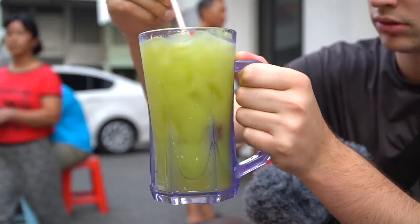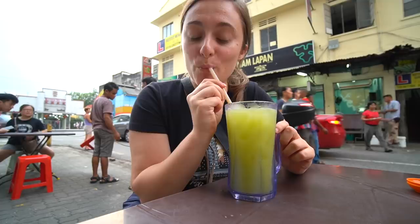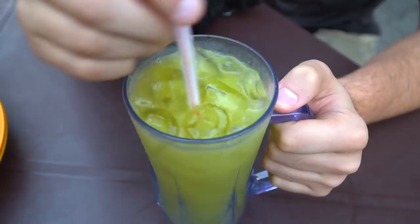So while we're waiting for our food, we looked around and we noticed that everyone at this restaurant had a bright green drink. So we asked what it was, and it was this lime juice with a plum inside, as you can see. So we ordered ours up and we got it iced, so let's give it a try. Yeah, that's a little sour, a little sweet, and a little salty too from that salted plum inside. It's good, I think it'll pair up with the food well.